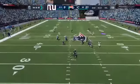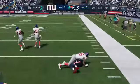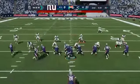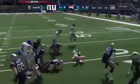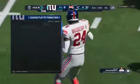Play action. It's Newton. He'll get this into the hands of Bird. And they'll get this well past midfield before being stopped just before the 35. They go right back to him for 20 and a 1st. On 1st down, Michel. Oh, the ball is out. Michel lost it. And the Giants have it. It's picked up. And they are going to set up shop at the 40-yard line.